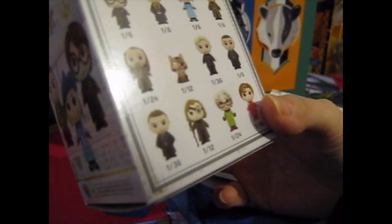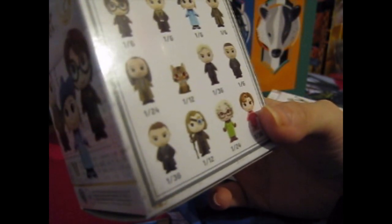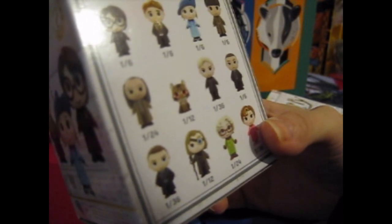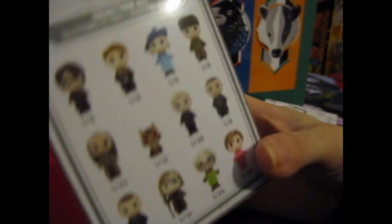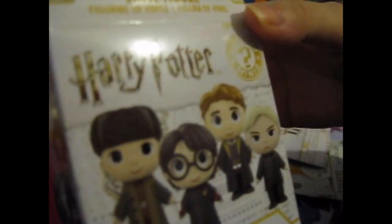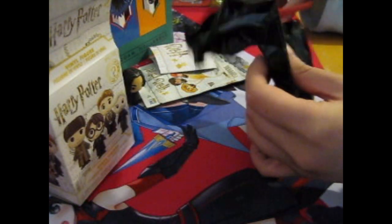Is that Crabbe or Goyle? Is that Crabbe and Goyle? Got a Malfoy. Mrs. Norris, Viktor, Cedric, and Fleur, and obviously Harry. So this is year four. Yeah, a series based in year four. Very good one.